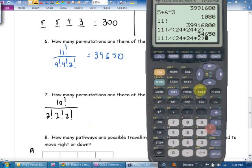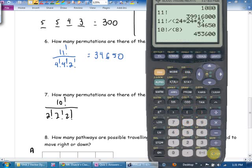I'm also going to cheat since I have an 11 factorial sitting right there. 10, 8. Probably didn't need the brackets, but whatever. 453,600?